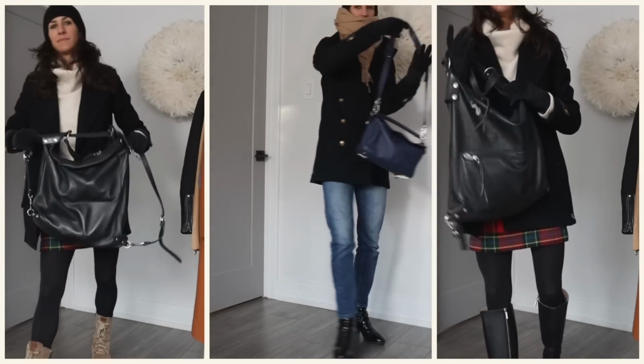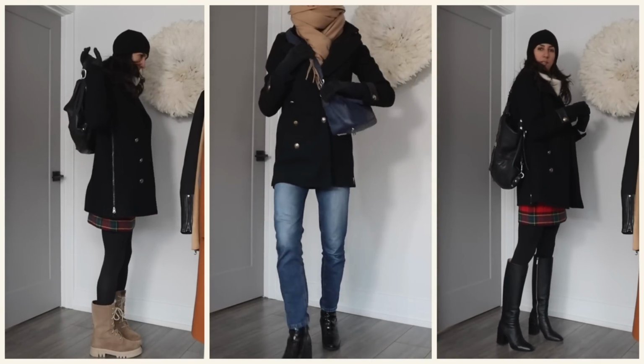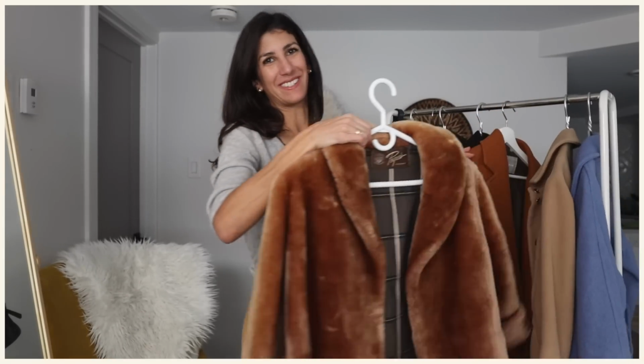I think all bags work with a pea coat, from a sleek backpack to a crossbody to a little top handle. The world is really your oyster with this coat. It's a classic. Okay, next up I'm going to talk about this little guy right here.